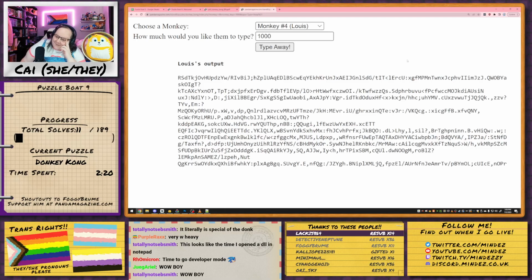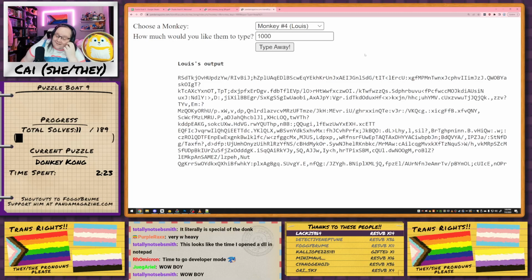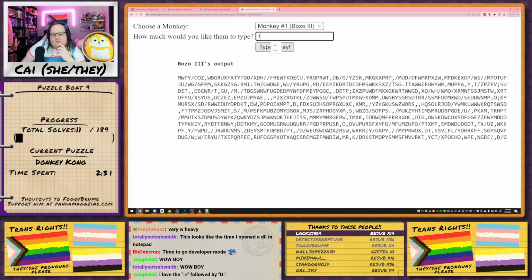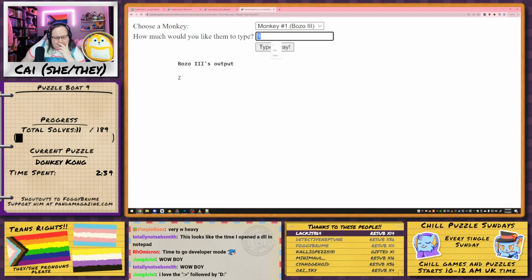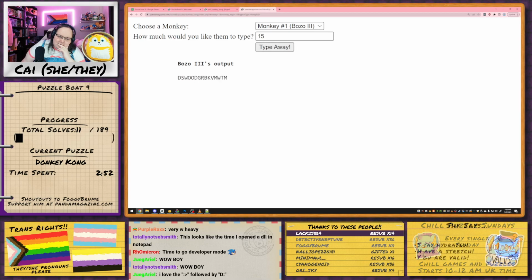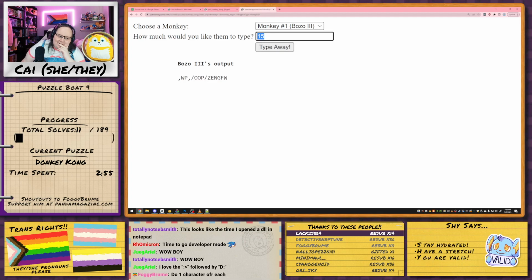Where do we even begin with this? I mean, we're going to need to plot relative frequency charts between them, aren't we? Okay, if we just do one character... Okay, it seems pretty random. But they clearly all have different subsets of characters that they use. Do one character of each.